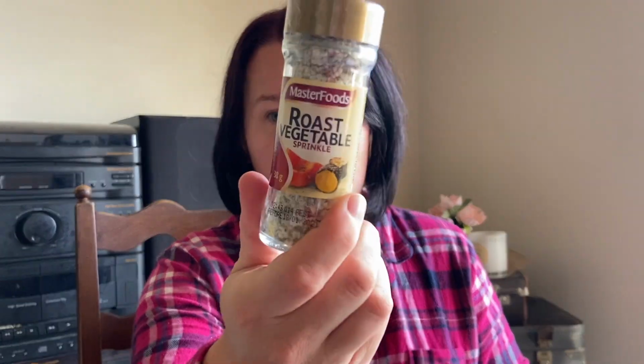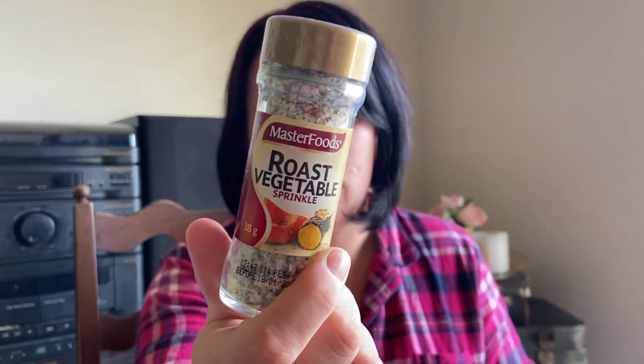You know what I just found? Roast vegetable herbs. My mother-in-law gave this to me yesterday and I totally forgot to take it out of my crocheting. Just in case anyone wants to roast their vegetables and crochet at the same time.